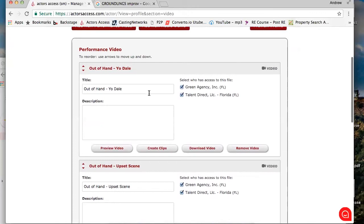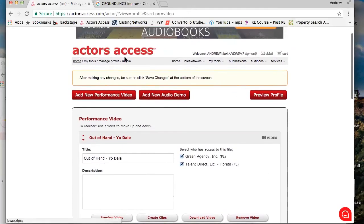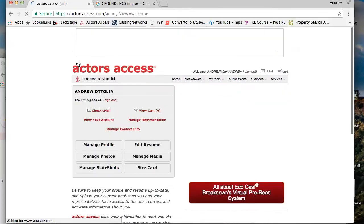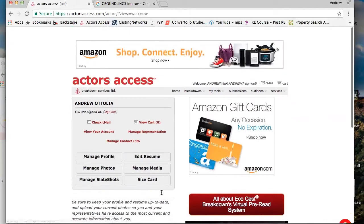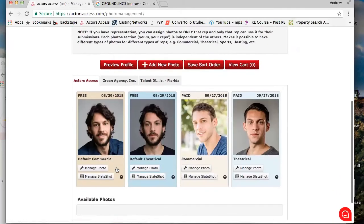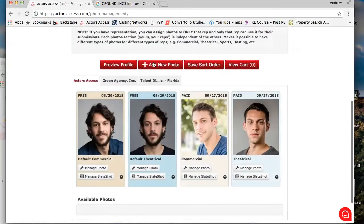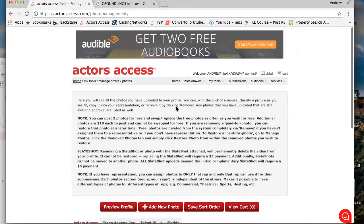And this is what it will look like after they're uploaded. Perfect. So let's actually do manage slate shot really quickly. Slate shot is basically what I showed you guys earlier. You manage your slate shot. You click here. I have them already uploaded for everything.